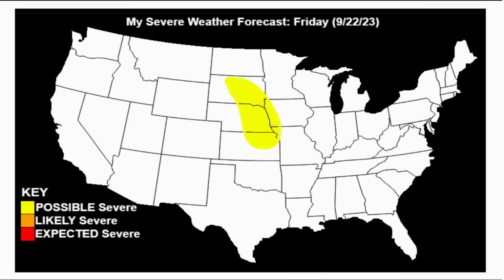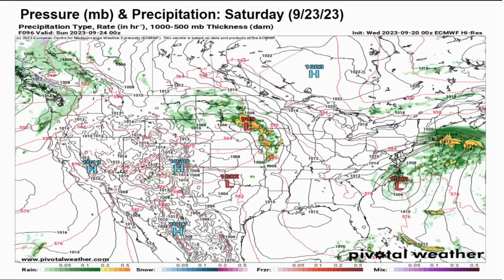Damaging winds and large hail will be the main risk, although an isolated tornado will be possible. Then as we go into Saturday, that low starts to strengthen to a 999 millibar low pressure system as it pulls up here into the upper Midwest, into portions of South Dakota and Minnesota. That's going to have a trailing cold front with it.